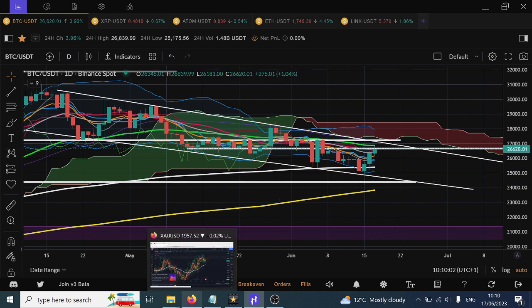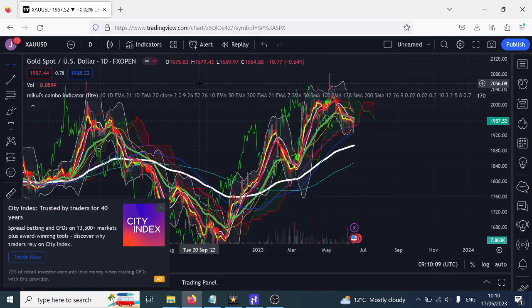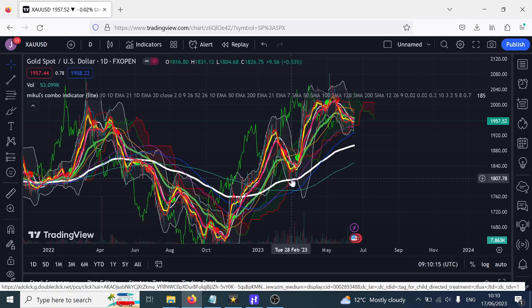Now, if we think about the S&P, so gold is a real mess here. I appreciate that this is a very messy chart, so I just wanted to focus on this area here, which is your 200 simple, and where we would bounce from again if we move down to that level. But the main thing, because you've heard me talk about the rotation from stocks into commodities.